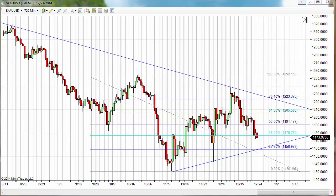Mixed bag in the precious metals markets as we have gold off a little bit, silver up a little bit. First to gold, currently trading off about $3.30. The low today, 1171.40. The high, 1185.10. Current print, 1174.11.